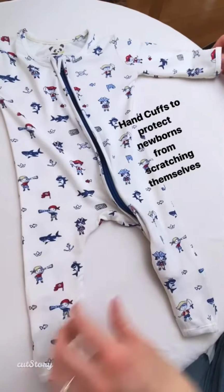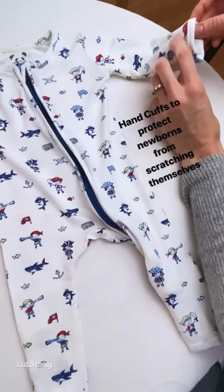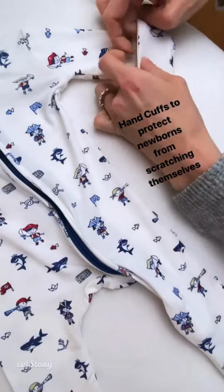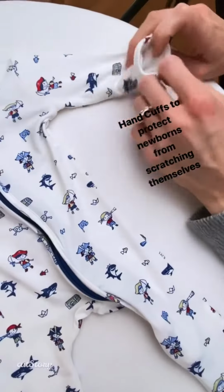We also have that on our arms, just up to 6 months, to keep them from scratching themselves. So just flip over the cuff, and again, now their hands are nice and safe and cozy inside. So that's a really great feature.